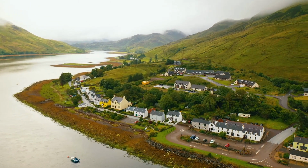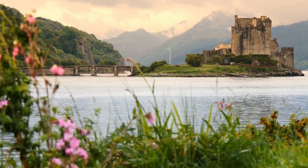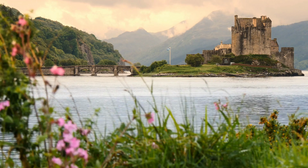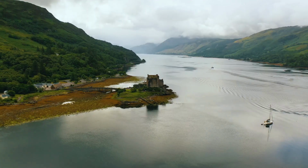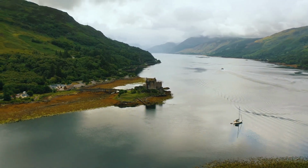Eventually, you'll arrive at Dornie, a charming village and the gateway to both Eilean Donan Castle and the Isle of Skye. Dornie itself is worth a wander with its cozy pubs and stunning views of Loch Duich. Plus, it's a great base for exploring the nearby attractions.